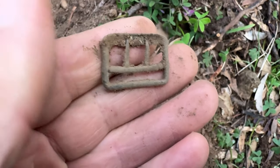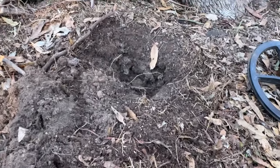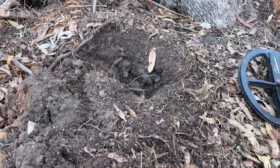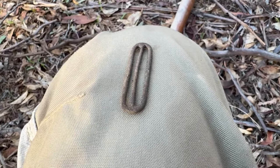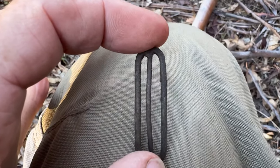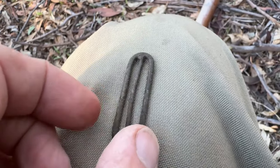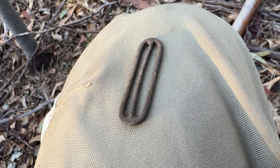Suspender buckle. Bloody ripper. Well, all I've been digging up has been 22s and bits of molten lead. But out of that hole, I managed to score this little belt tensioner. That's not a bad little find. Oh, look at that. Even the evening rays are on it.